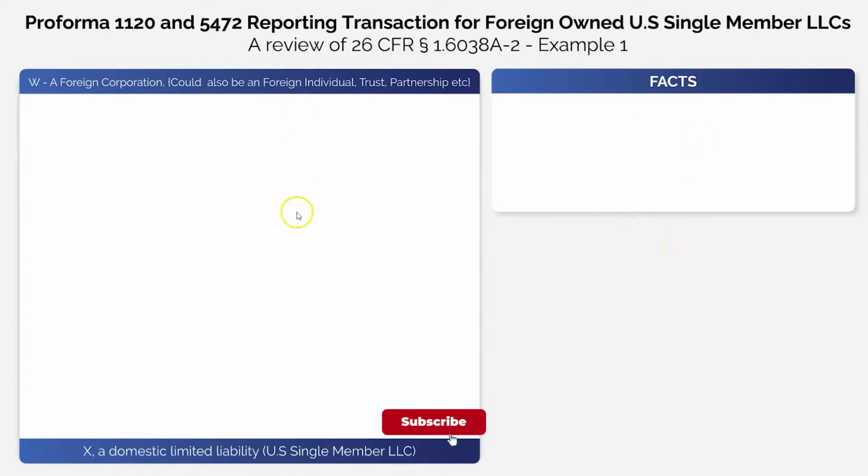So we'll look at the code itself, and then we'll come back to this slide and look at how all the facts work using the example provided directly by the IRS. This example is not an example that I created myself. It's right in the code that mandated that foreign-owned U.S. single-member LLCs file this Pro forma 1120 and 5472. So we'll go into the examples real quick.